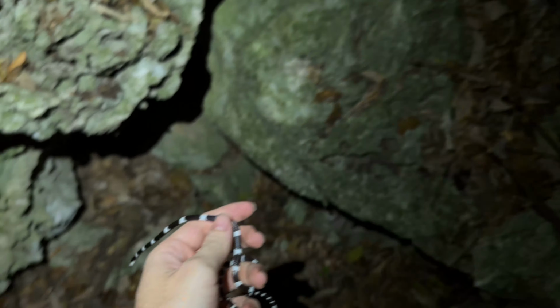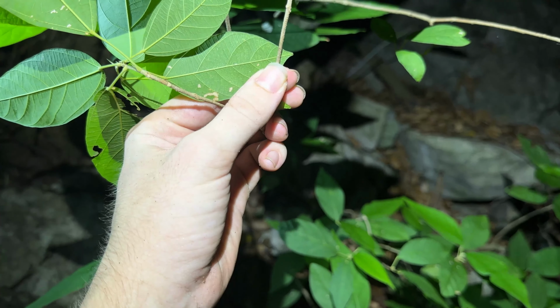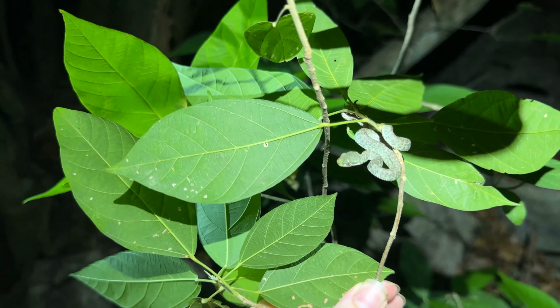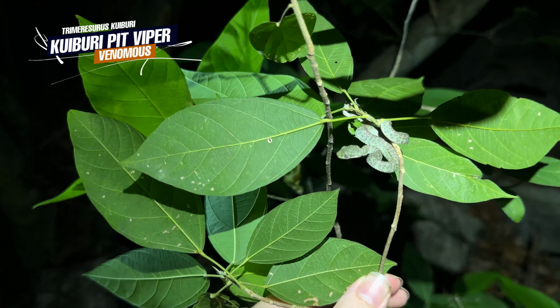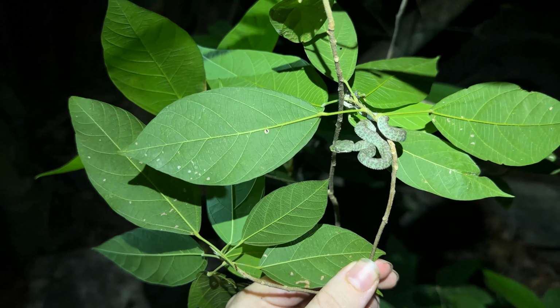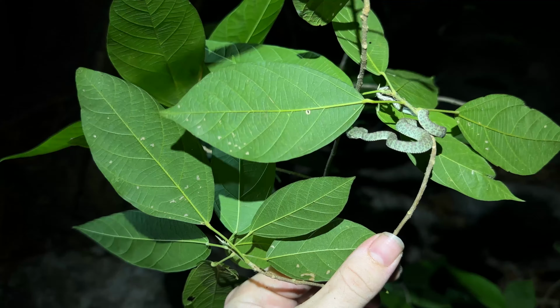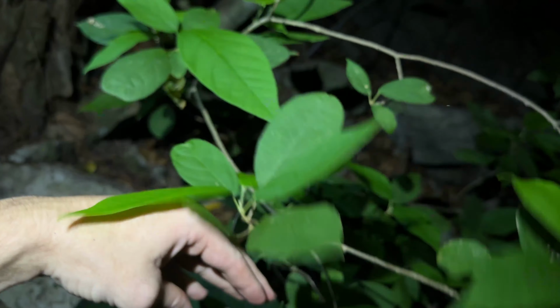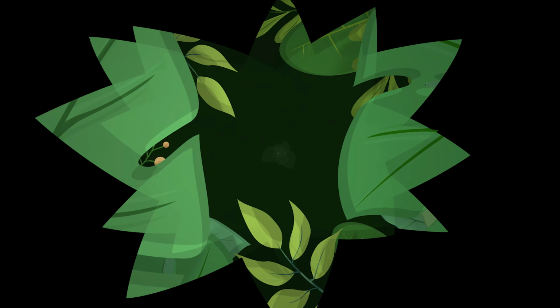Neat. All right, we've begun our way back, as it is getting quite late and we're very tired and sweaty, but just spotted another little tiny newborn Kuiburi pit viper, around the same size as the last, which I assume also only a few days old, but that thing is minuscule. So cute. I'm gonna just leave him, though.